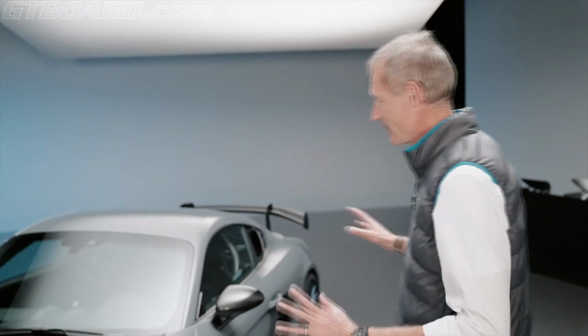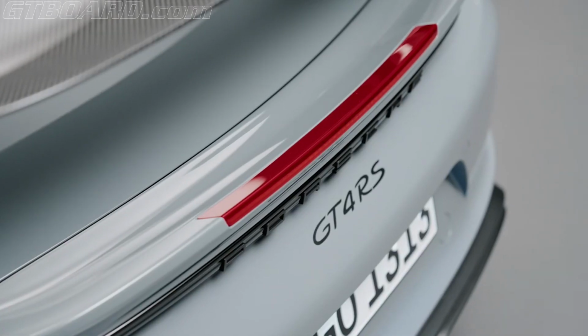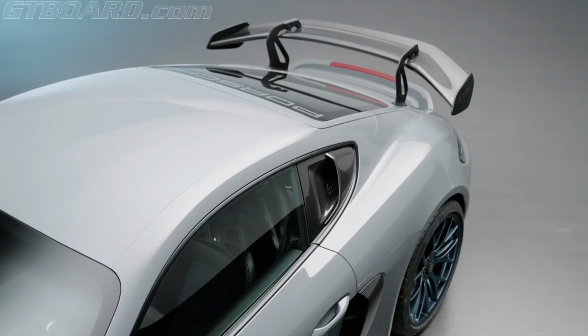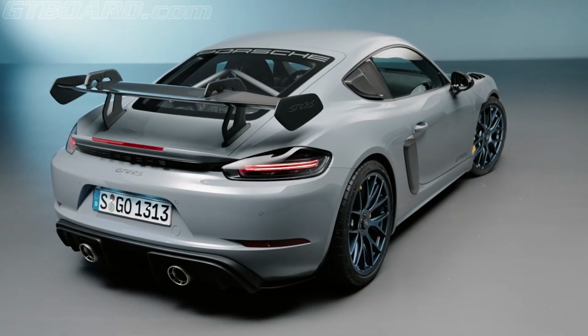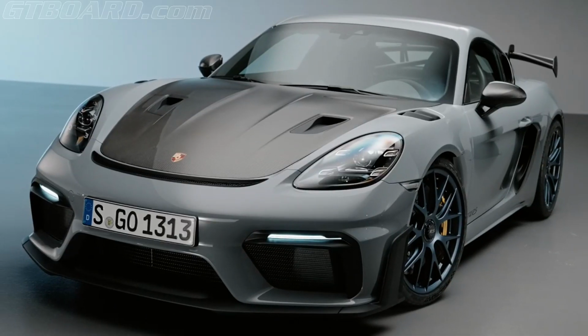Next thing, let's look at the aerodynamics. The car is RS. RS means Rennsport, so it's a car for the track, but it's a car for pleasure driving as well. It is so much fun on the street and it's very capable on the racetrack.